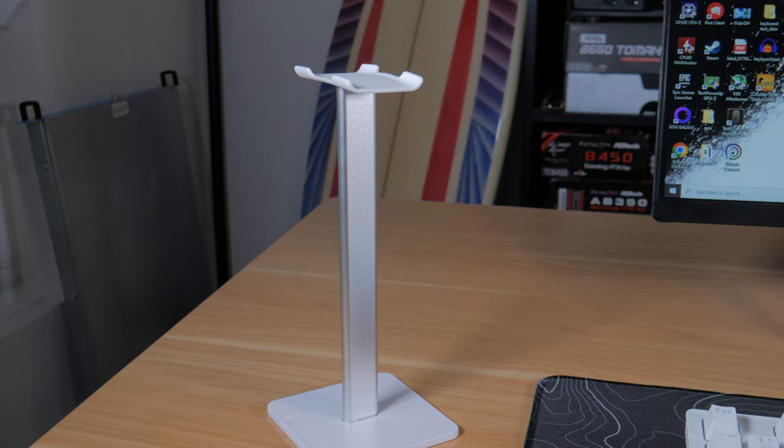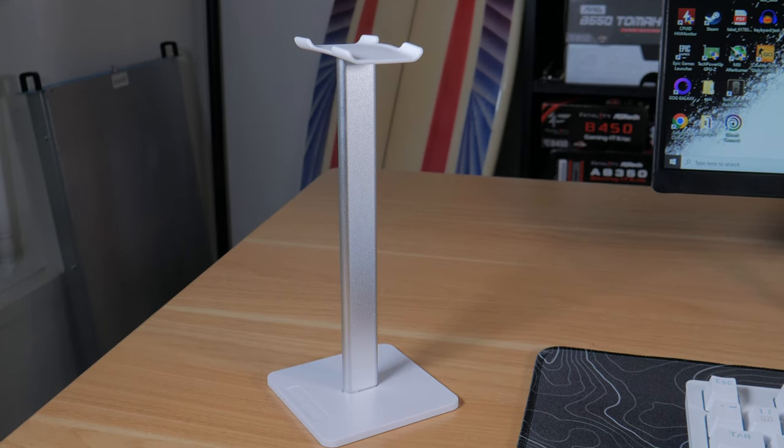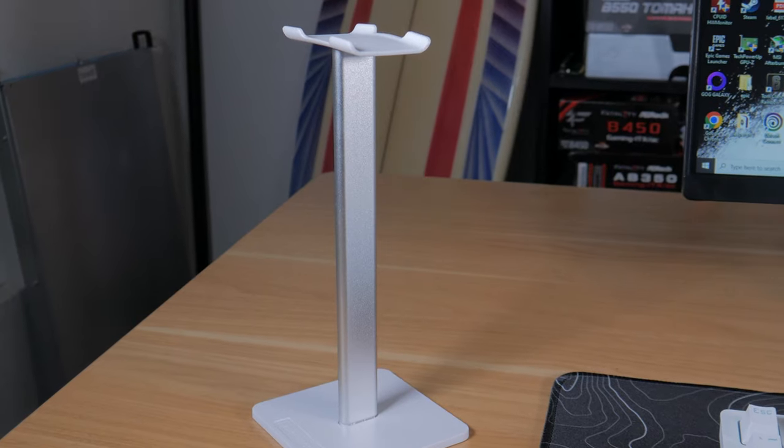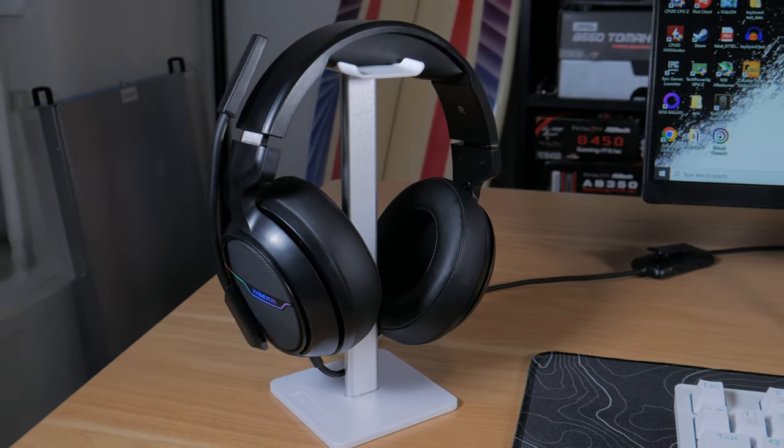With the headset picked out, I had right around $10 left in the budget, so I decided to pick up a basic headphone stand. You can go for one like this one, but I'll also link an under-desk mount one that is a good option for freeing up desk space.